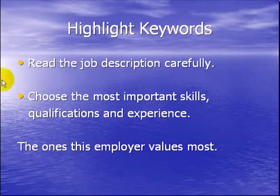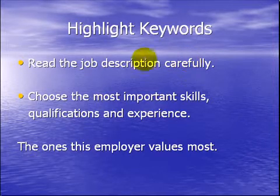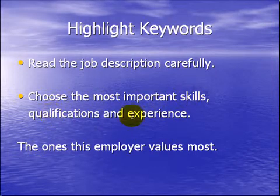Okay, well, what you do is you highlight the keywords. And the way to do this is to read the job description really, really carefully. Now, you may not have a job description. Perhaps you've only got a job advertisement or some information from the internet, but take whatever information you've got and read it really carefully. And then what you need to do is choose the most important skills, qualifications and experience that the employer is asking for. So these are the ones that this particular employer values most.